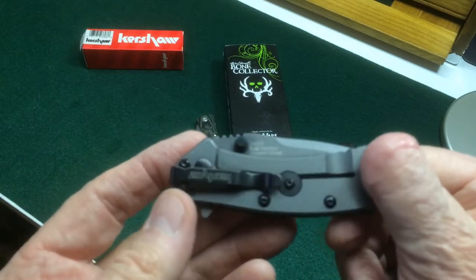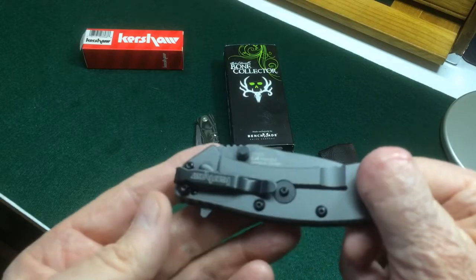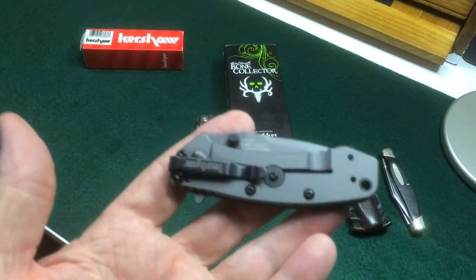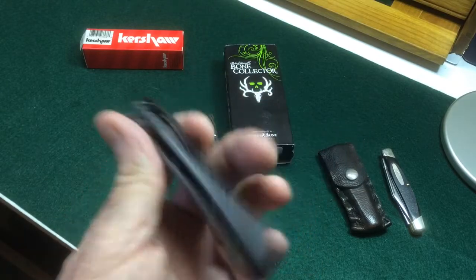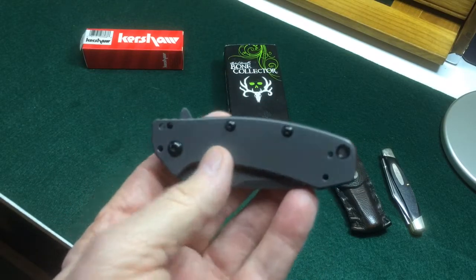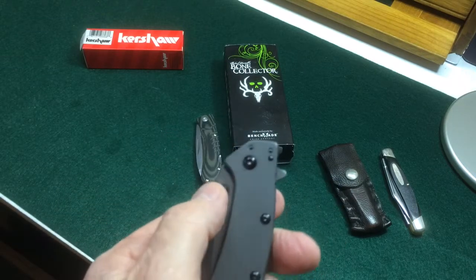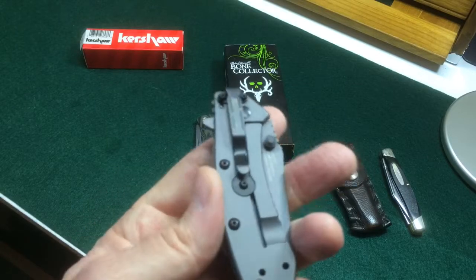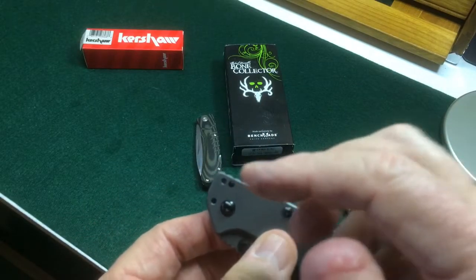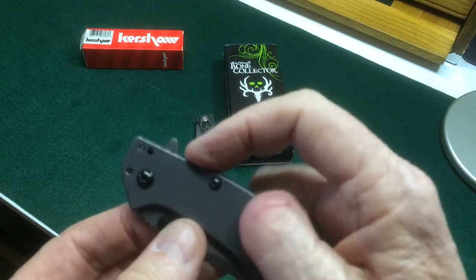Of course, this particular knife is made in China, which keeps the cost way down. And even though I try to buy U.S. goods, this was a hard knife to turn down for an everyday carry. What intrigued me is that even though it has these thumb studs, which are very difficult for me to open, it has this flipper, which I didn't even know they had. It shows you how dumb I am.